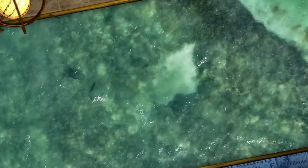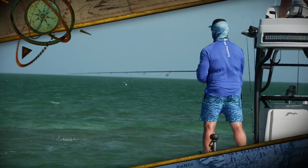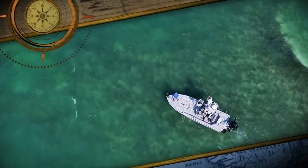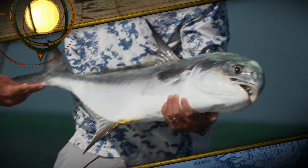Big ones. Is that it? You on? Looks like he bit. You're on. Got him. Awesome, yes, man. How about that? There was these two big things, and I'm like, I think it was a permit. That is a whopper. Jack's coming hard.